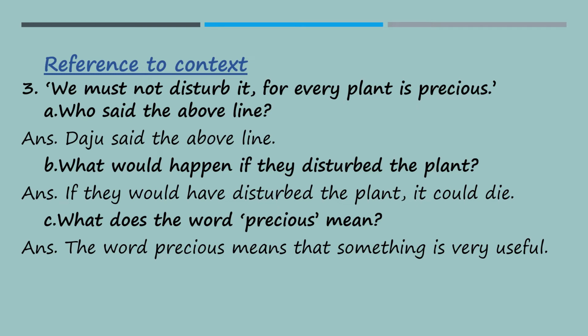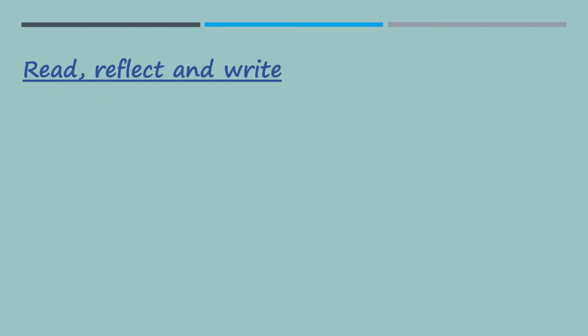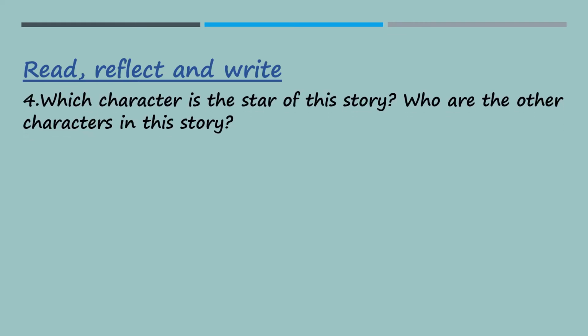Now children, we will move to the next part. Read, reflect and write. Children, this is given on page number 121. Let us discuss the question answers given here. Question number 4. Which character is the star of this story? Who are the other characters in this story? So children, who do you think is the star or the main character of this story?